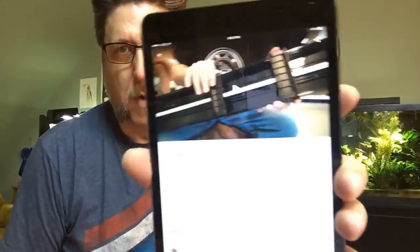A friend of mine had bought the same light and he had the same problem. Now they will replace that power brick. If you bought one, you can write Aqueon and they'll mail you another power brick, no questions asked. But it was a pretty weak light to begin with, and I didn't like it. So yeah, Aqueon 48-inch modular light.